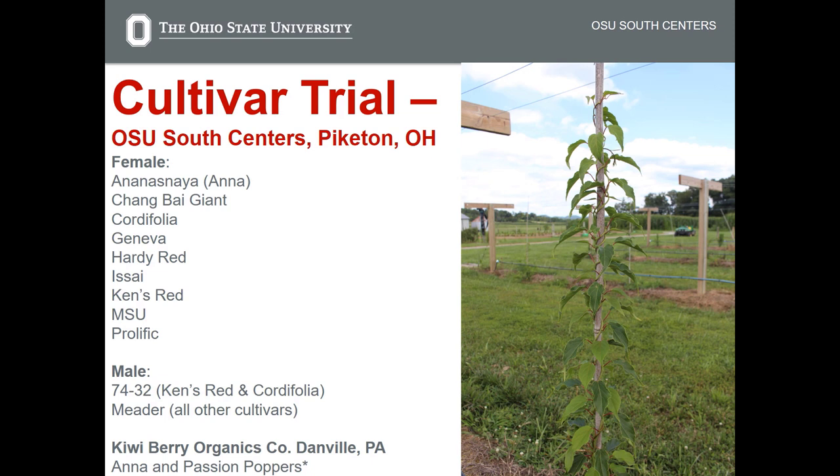The cultivar trial here at OSU South Centers, we established this planting in 2018. You can see the list of plants that we planted here. It includes 9 different varieties of female plants and 2 varieties of male. The first in the female group is Anis nisnaya, which is a real mouthful, or Anna for short. It's typically what we call it here, just because the long name is kind of a tongue twister.